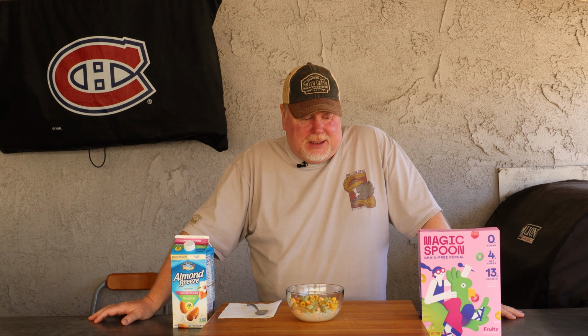Is there fruit flavor there? Yes, most definitely. It's really not bad at all. Again, like the cocoa version, this is pretty damn good. I would eat this. I'm going to eat this. It's actually really good. I like it quite a bit. Let's try the other one.